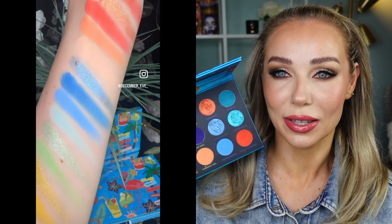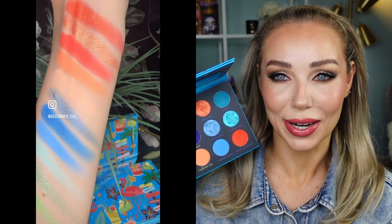The only reason why I rank this towards the end of the ranking is because this palette is out of my comfort zone as its own entity. I generally prefer a little bit more neutral looks or a lot more neutral looks. This is definitely more of a companion palette for my specific makeup preferences.